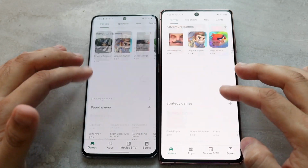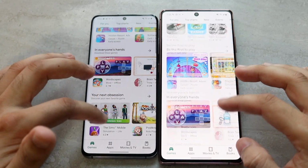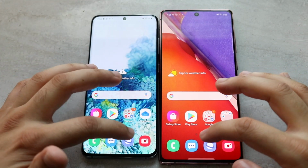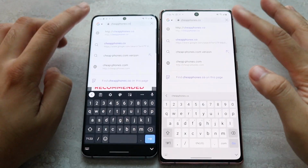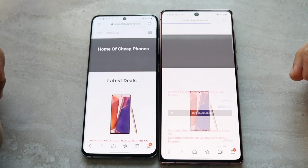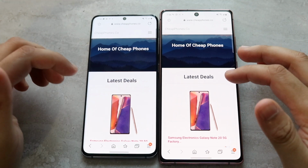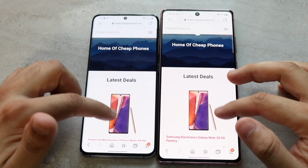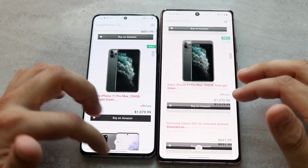Scrolling through. Now I do have the 120 Hz enabled on the S20, and I can definitely tell you it does look really good. Scrolling speeds kind of look the same on both. Now I'll go and load up my own website, so let's see how it goes. 3, 2, 1. And both of them kind of loaded the same. I actually don't know which one was faster.